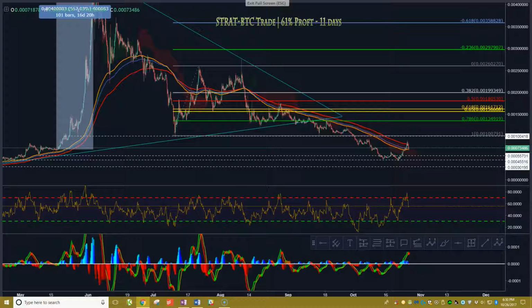Hey guys, hope everyone's doing good today. It's been about 2 weeks since I bought this Stratus, and I thought I'd share with you the results and how things went. It does look like my targets were reached, so I'm very happy about that.